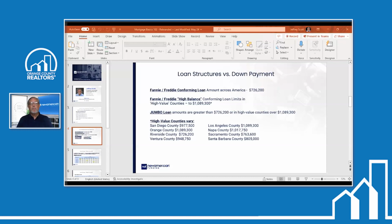Now let's talk about conforming loans, high balance conforming loans, and jumbo loans. When we're structuring a loan for a customer, we have to know the purchase price and how much down payment so we can back into a loan amount. And the reason we need to back into the loan amount is because all across America, from Los Angeles to New York City, Fannie Mae and Freddie Mac and the United States government, in its infinite wisdom, says we will lend every American $726,200 under our Fannie Mae Freddie Mac guidelines, which are the most attractive and least costly loans in the marketplace. So it's about parity, that all Americans are treated fairly.